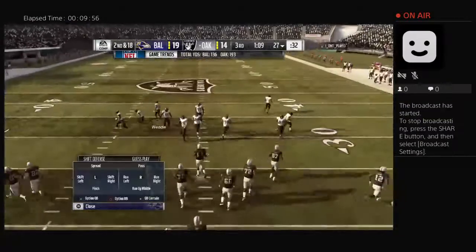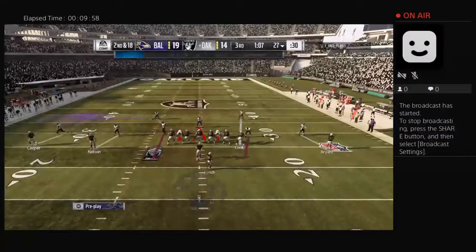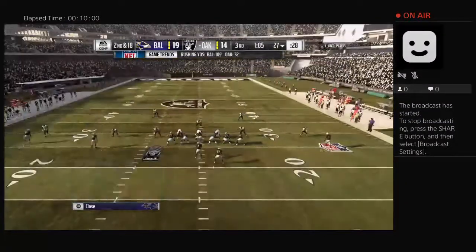So that complicates things a bit here. 18 yards to go now on 2nd down.